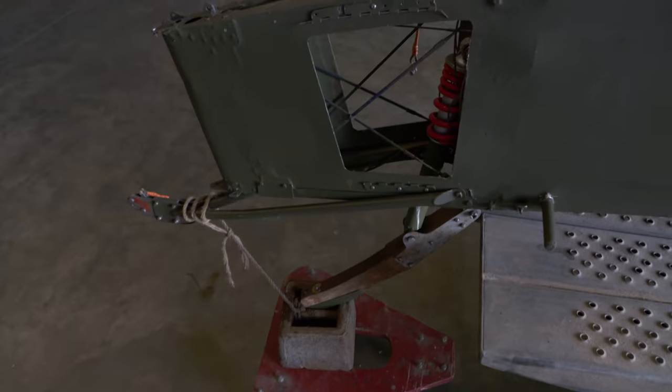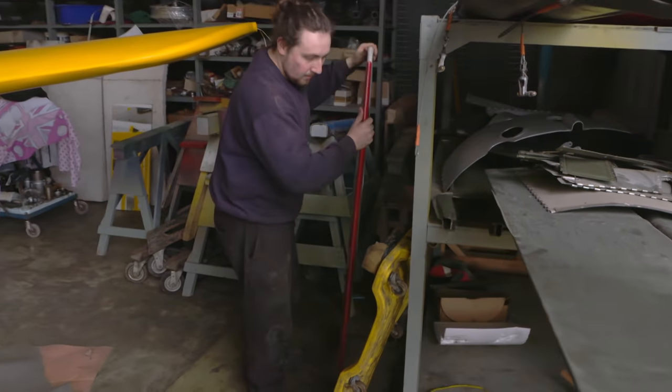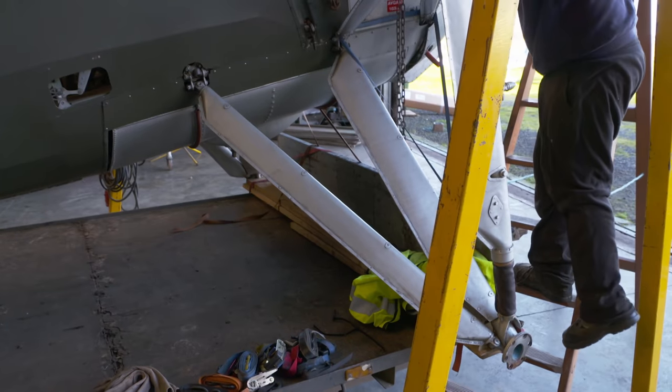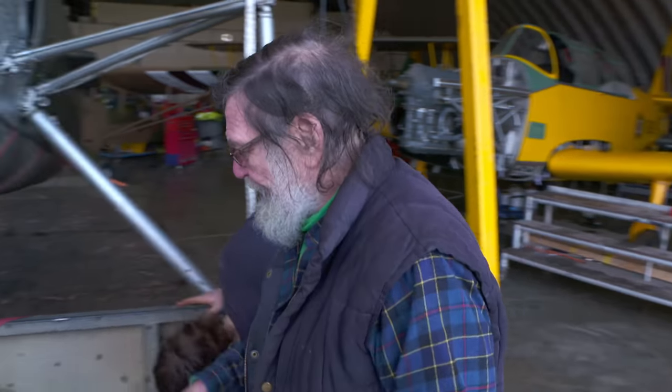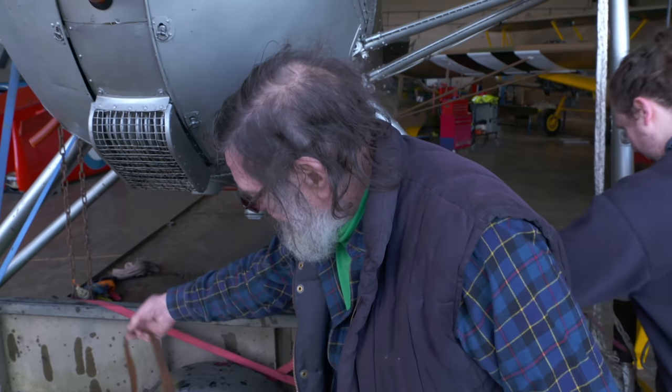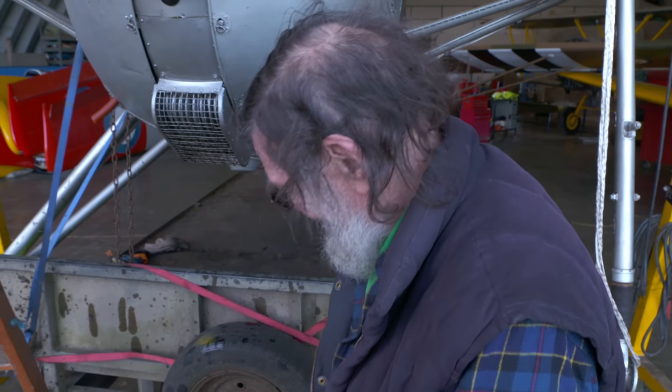Today, they're unloading the Morane-Saulnier MS315, a pre-war French fighter trainer that's just arrived on a trailer. Get it off, and get the wheels back on it so that we can manoeuvre it. Because it's a bit of a big old thing to have hanging around with the wheels off.